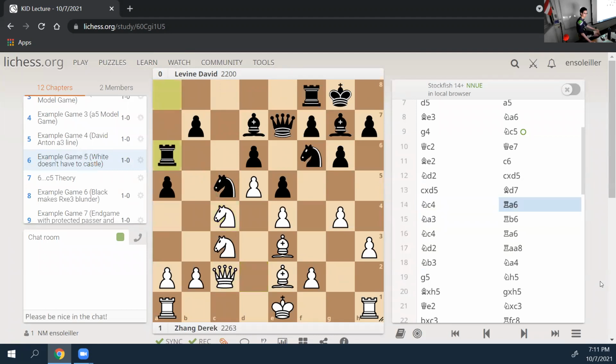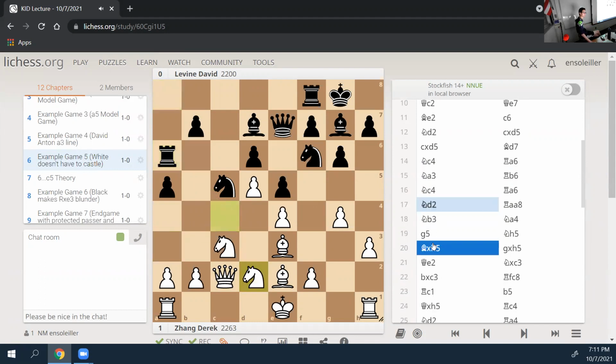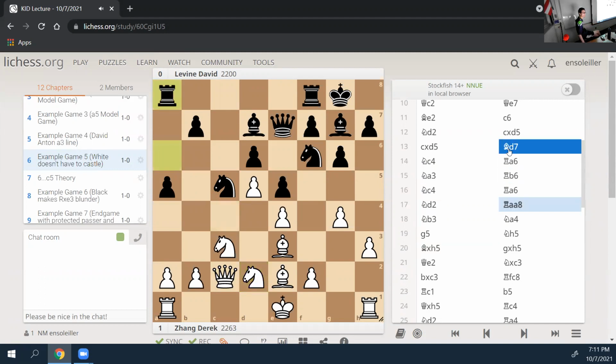But he played rook a6, which prevents me from playing knight d6 and also threatens d5 next move. So I have to move the knight back. We repeated two moves, and I moved it back to e2. He moved it back to a8. We have the same position.